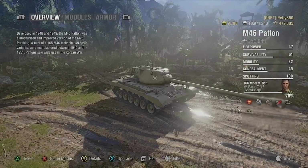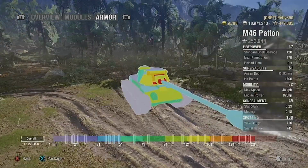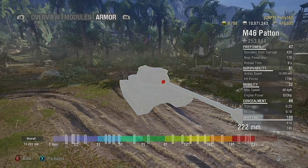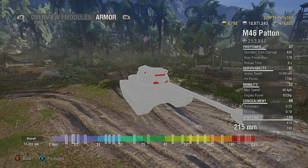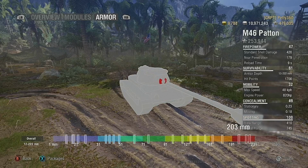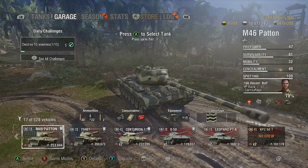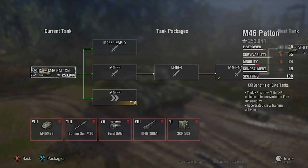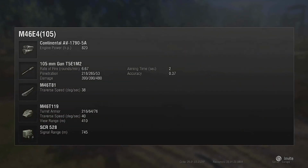But it's nice to have that ability to pop up on a ridgeline and sometimes laugh as they bounce on you. You know, I have bounced the Jagdpanzer around once or twice on this as well in the past. Again, it depends on the situation, depends on how they hit you. You know, it's all the RNG factors that go into it. So it's got 40 degrees a second traverse speed on the turret, which means the turret turns really quickly. You know, it's nice.